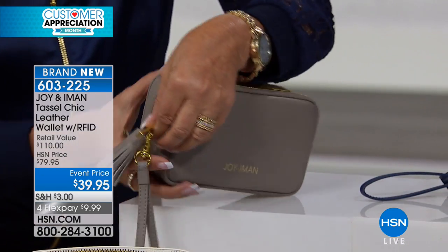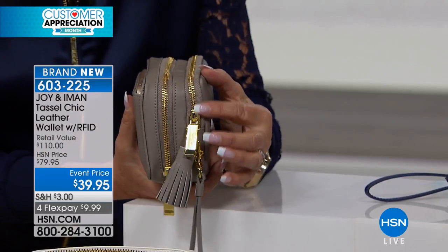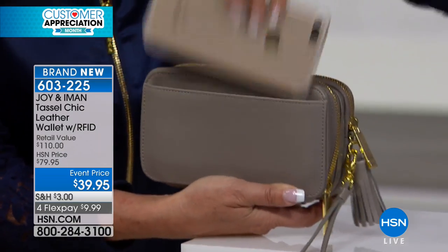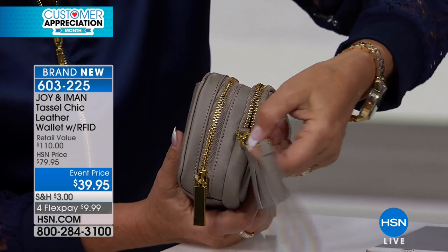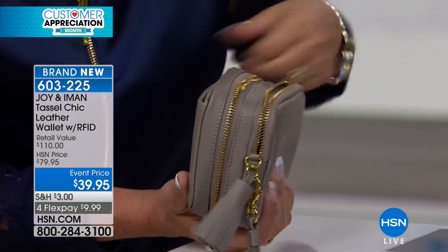We're moving the set here. So if you see, by the way, it's a double zipper, which I am passionate about. We both are. You have a slot, so yes, I can fit that big cell phone in here, no problem. And then you have the double zippers, a beautiful tassel and a removable wristlet strap, so that if you want to carry it as a clutch in the evening, exactly.